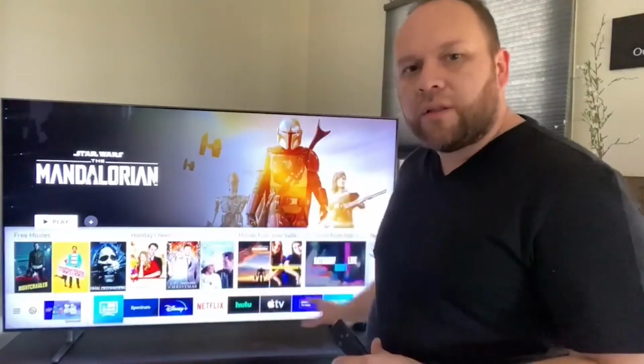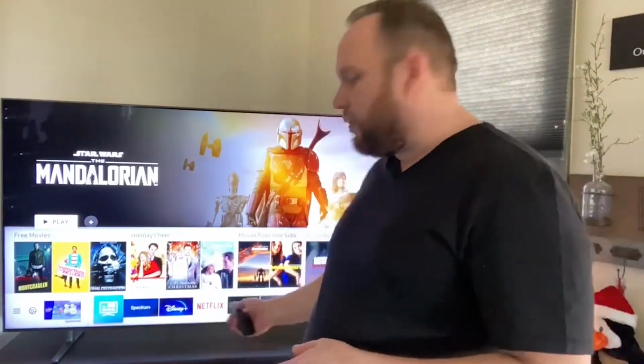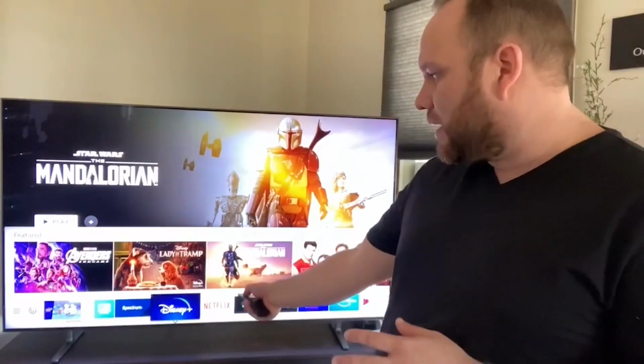And along with having all the different apps that you can download, it does have its own TV platform. So we'll go right here, this little icon. So right there's Disney Plus, Spectrum.